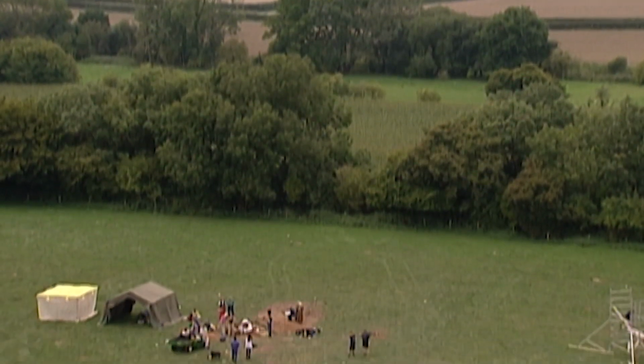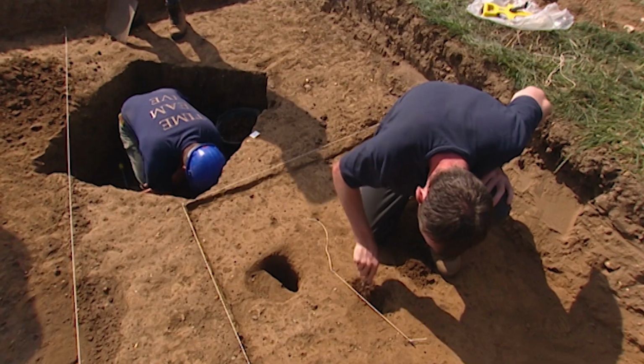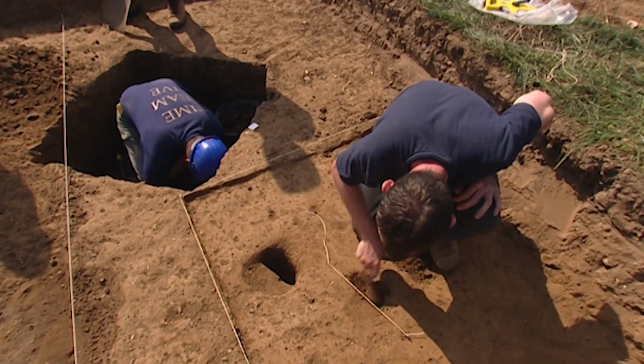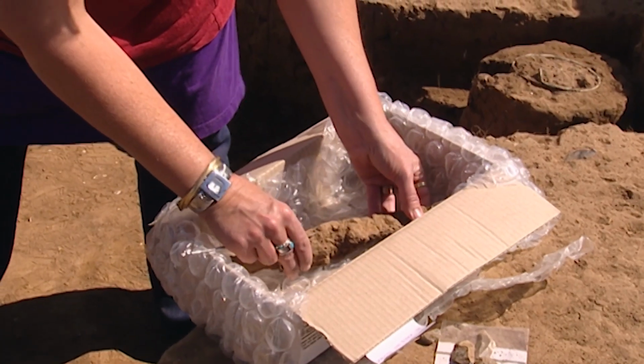It's only 9 o'clock in the morning of day 3 in our excavation of this fantastic Saxon cemetery, and already we're running out of time. The graves are so packed with grave goods and multiple skeletons, we may not have time to excavate them all.